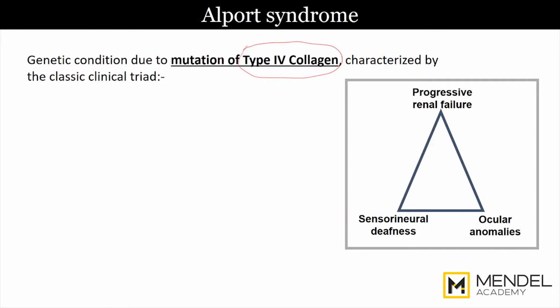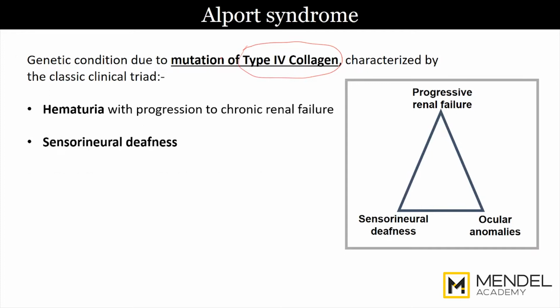Now this is a very often tested question, and it is characterized by the classic clinical triad, which is made up of hematuria, sensory neural deafness, and ocular anomalies in the form of anterior lenticonus. So all you need to really remember about Alport syndrome is this triad, because this is so high yield and so easy to remember that I don't think there is any disease which has this extremely odd combination of kidney failure with deafness and ocular anomalies.